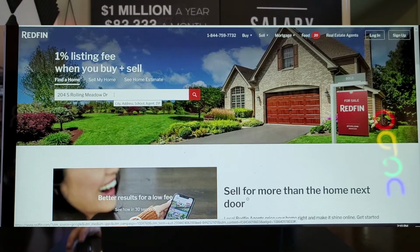So the first place we're gonna go is redfin.com. Now, this doesn't work in every single market, so if you don't have a Redfin in your area, you may want to do this on Zillow. But for this case, I like Redfin. I start with it. It's pretty easy.